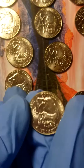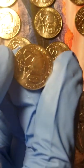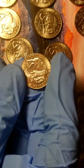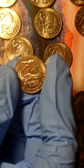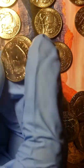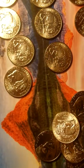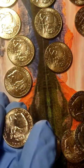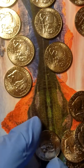Nope. There's something going on in the middle of this guy, but this might be some kind of damage of sorts. I can't really tell. Check that out, right there in his stomach. I'm gonna venture to say that's some kind of damage. Post-mint damage. Either way, I'll put him off to the side. Put him under a loop after I make this video.